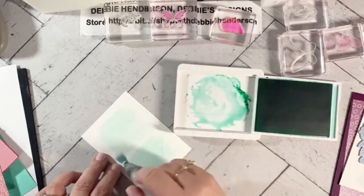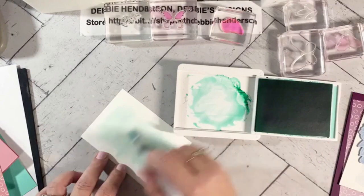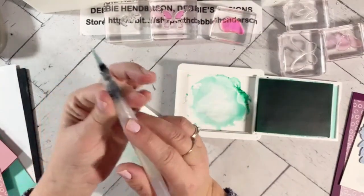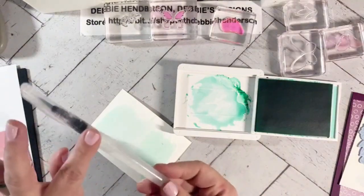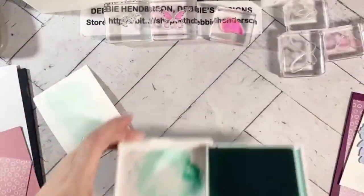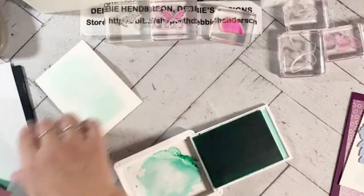So two things you have to remember. They come off by unscrewing backwards to what we're used to, and then loosen up to get the water to come out. Okay, now while that's drying, let me bring my card back in.